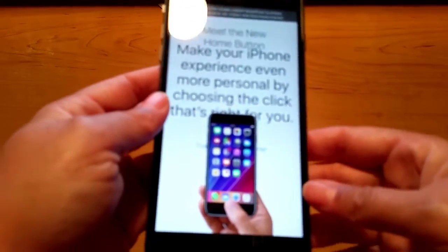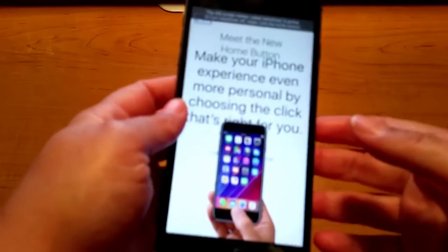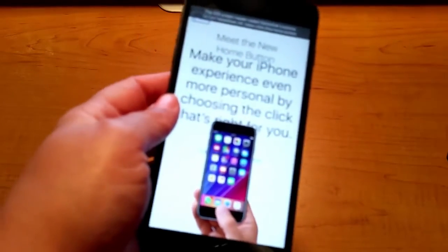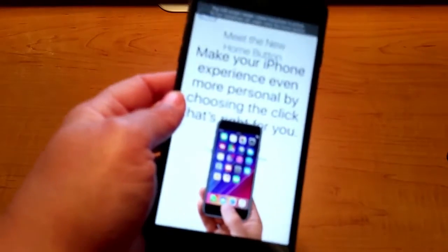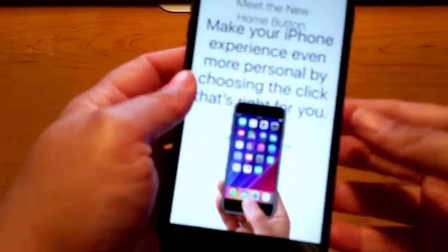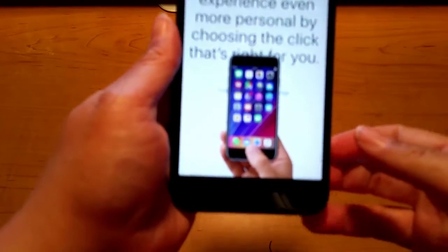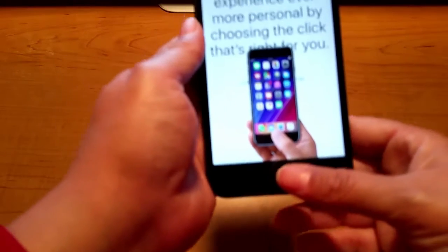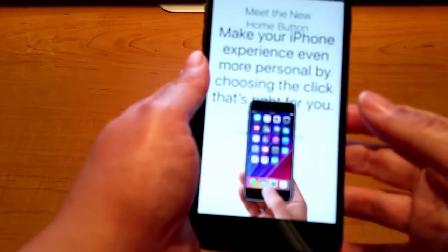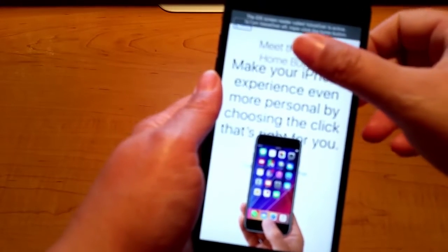But anyway, once I finally got that ordeal over with, and by the way, you need to turn your phone off before you do this, so I had to turn my phone off and start the process all over again. But I made it through the setup process, got my Wi-Fi set up and all that fun stuff. So now I'm at the fingerprint scanner, which is the home button setup, which you probably have seen in other videos, but I'm actually going to do this with VoiceOver on. So let's just let VoiceOver take over here.